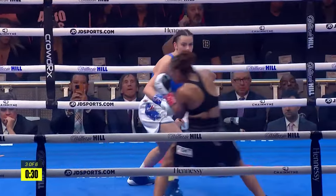I would agree. I would definitely get frustrated when I can't land the punch. So it's just like, what am I supposed to do? It's almost like a glass window in between you and your opponent. When you're not landing, you're not in the fight.